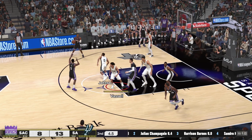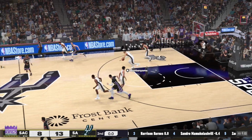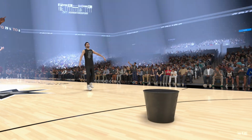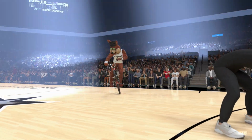Fox up top. Pass to Ellis. Takes the 3. The shot won't fall. And so a close game as we wrap up the first half of play. Spurs out in front, up 5. And don't go away. After the break, we'll see you right back here for the start of quarter number 3.